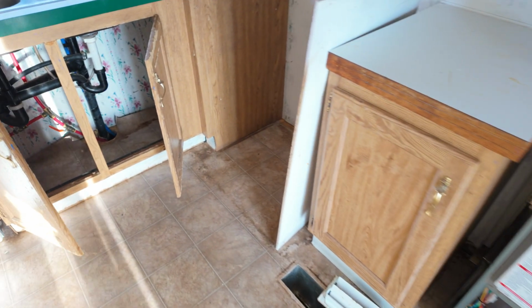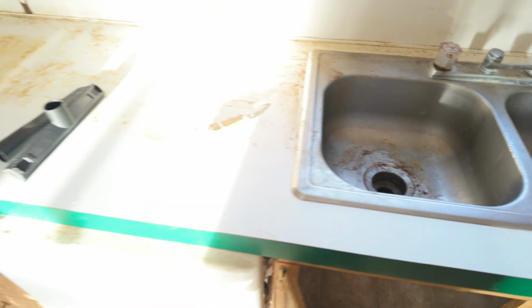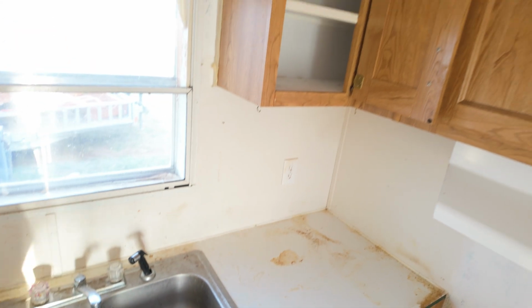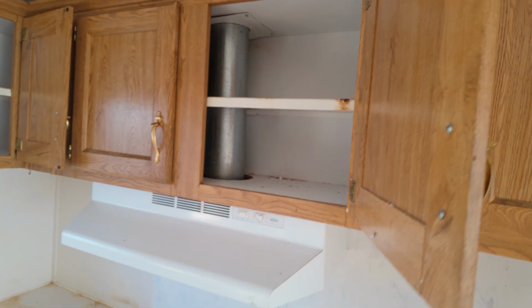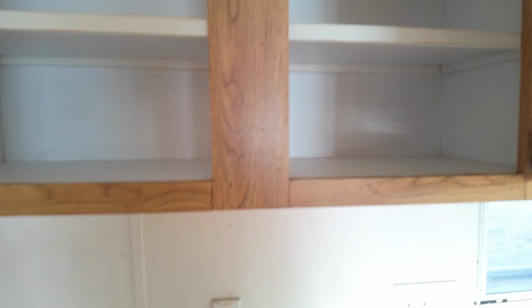It took a lot longer than I thought it was going to. It's probably going to take me all day tomorrow to disinfect and clean all this up. So we still have quite a bit of work ahead of us, but I'm done for the day. I am done for the day.